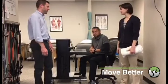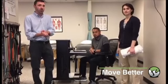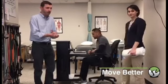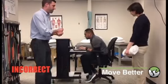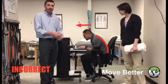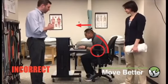We're gonna show you some things that you can do if you're seated at a workstation all day and how to keep good posture. First, we're gonna show you the bad posture. As you can see, Matt's back is slouched forward, neck is leaning forward, head is forward, elbows are unsupported.